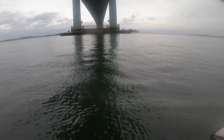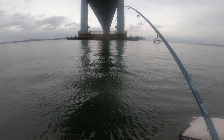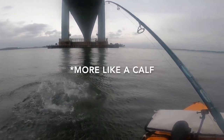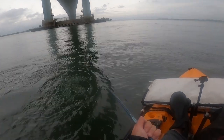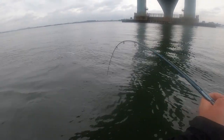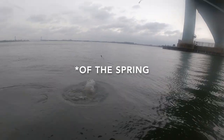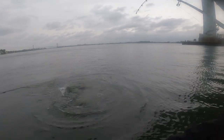That did not take long at all, too. Just gotta try new things. And it's a cow. Let's go. This is what we've been waiting for, folks. If this is our last striper session of the year, it's been worth it. Oh, that might be bigger than the one I got earlier.